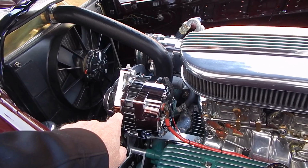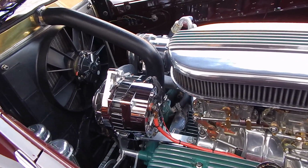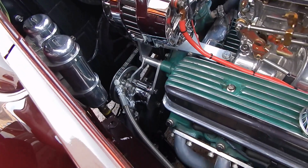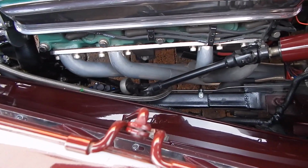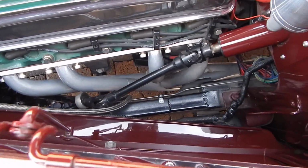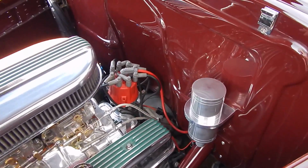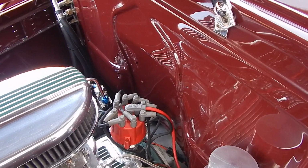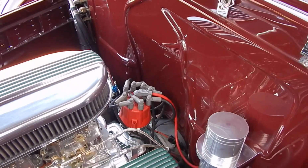High amp, I believe it's a 225 amp alternator. Has power steering. It has a custom Heights front end installed by Heights himself. Very nicely done. It has a 700R4 automatic overdrive transmission. I'm looking at my cheat sheet again. It was pro built by Arizona Speed. So it's a 4-speed overdrive.